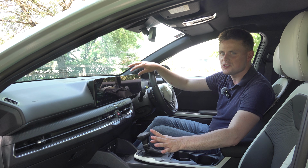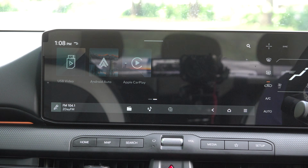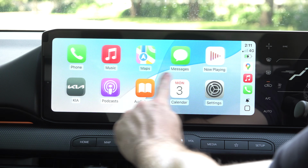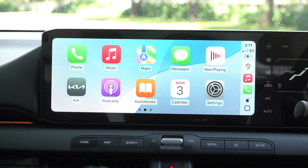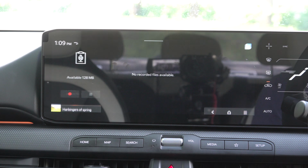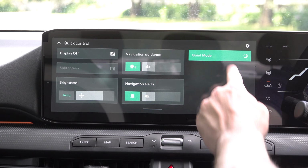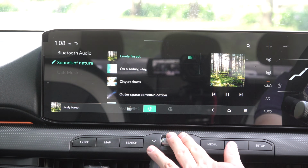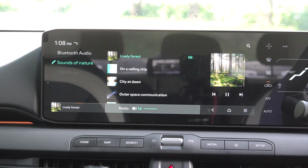And for media functions, you've got AM, FM, DAB digital radio, USB music, USB video, and for smartphone mirroring, you have both Apple CarPlay and Android Auto, which are both wireless, and that is what it looks like on the screen. And if I go back into the main menu, you have voice memos where you can record personal messages, plus a quiet mode to shut off the rear speakers if you have kids in the car. And if I go into this function, this is your sounds of nature that plays calming music through the speakers.